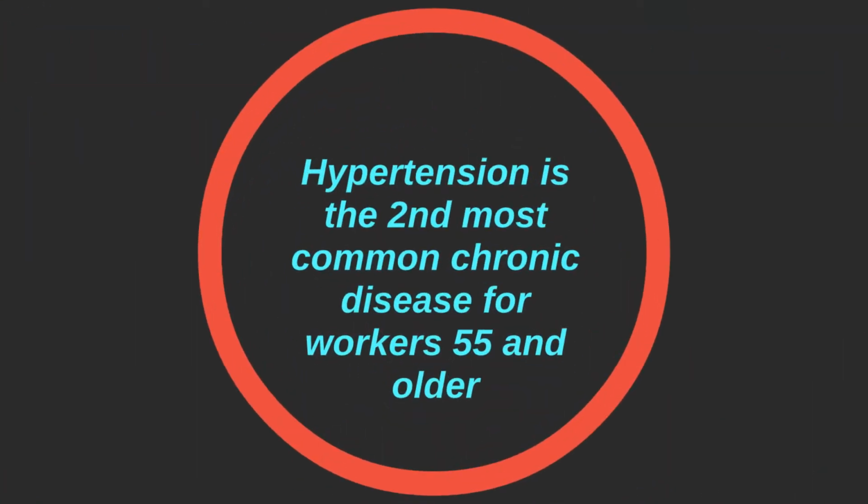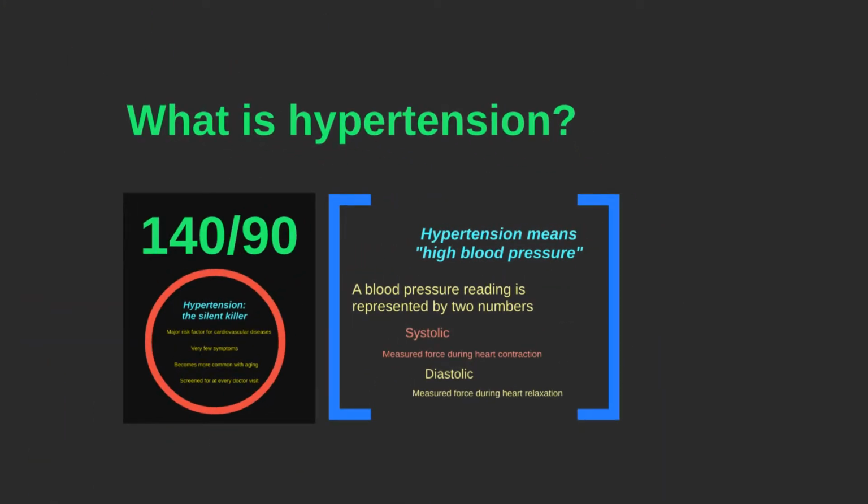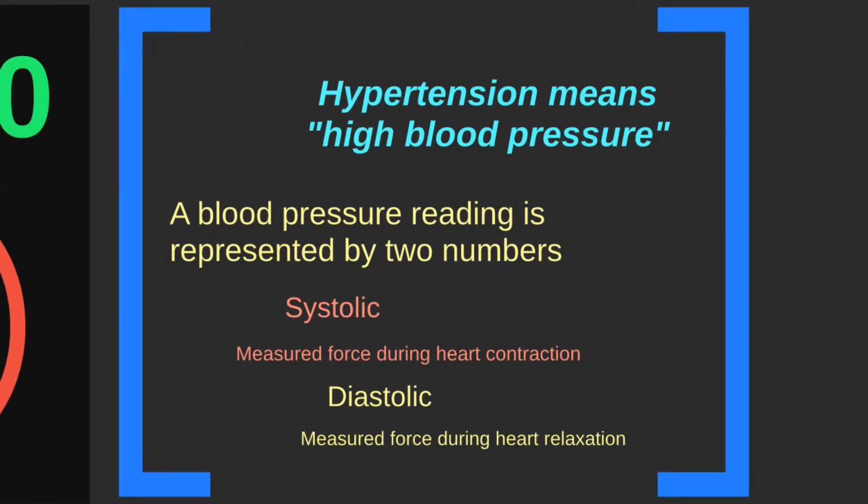Hypertension is an extremely common problem, affecting more than 40% of all aging workers. This makes it the second most common chronic disease for workers 55 and older, behind only arthritis. So what is hypertension? It is a disease most people have heard of, but can be confusing. I'll start with a brief introduction.